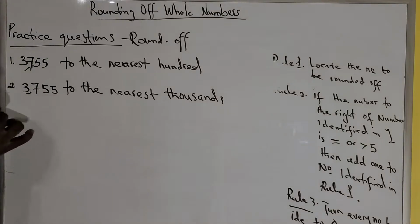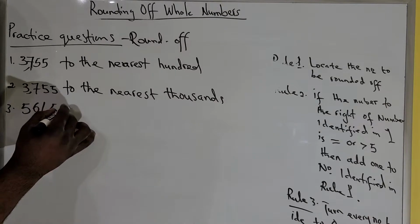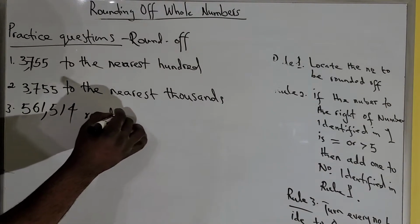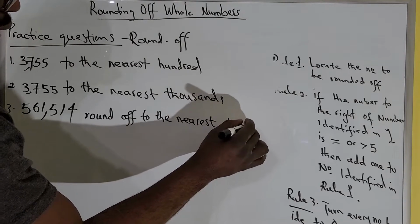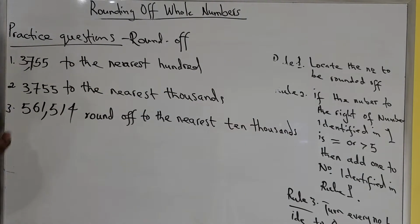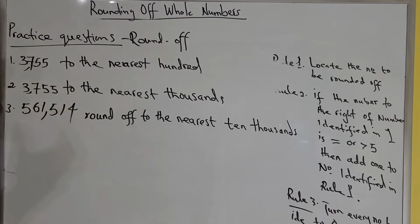And the last one I'm going to give you is 5, 6, 1, 5, 1, 4. Round off to the nearest 10 thousands. It's the same thing. Look for the 10,000 number, and then look at the number beside it on the right. If that number is 5 and above, then add 1 to the number that you identified, and then round off the other zeros. The same rules apply. Just look for the number they're talking about, and then your answer is right there.